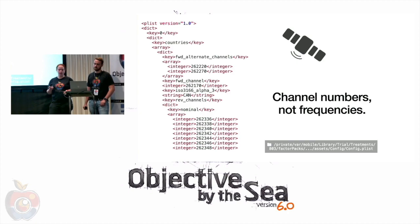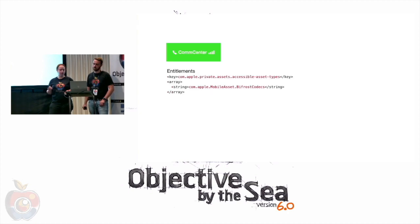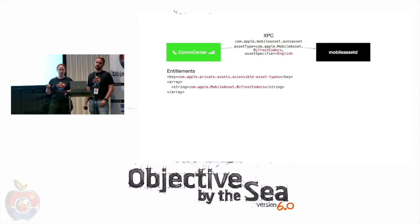Now there's one last interesting entitlement which is there for mobile assets. So the mobile asset daemon is actually downloading a so-called codec. A codec could be in English or in German or something. I guess the codecs are also the reason why the rollout is so slow.